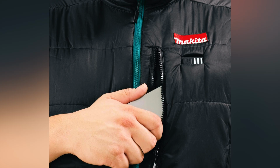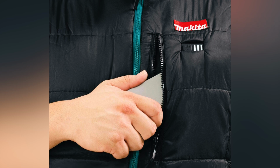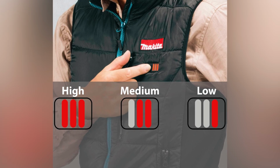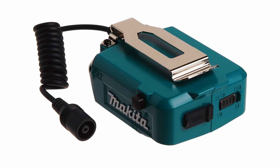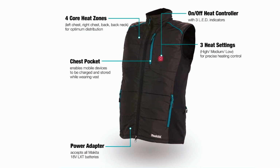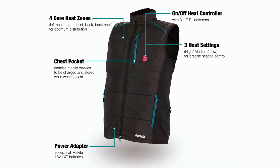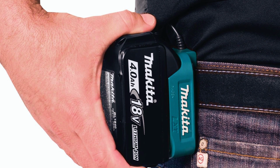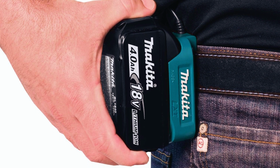Featuring 4 carbon fiber core heat zones, it provides optimum heat distribution for maximum comfort. The vest offers 3 color-coded heat settings, high red, medium white, low blue, for precise heating control, allowing you to adjust to changing weather conditions. It includes 4 pockets for convenient storage, including a left chest pocket, side pockets, left and right, and a back waist pocket. The integrated belt clip securely holds a Makita 18V battery on the waist belt, battery not included, providing easy access to power.